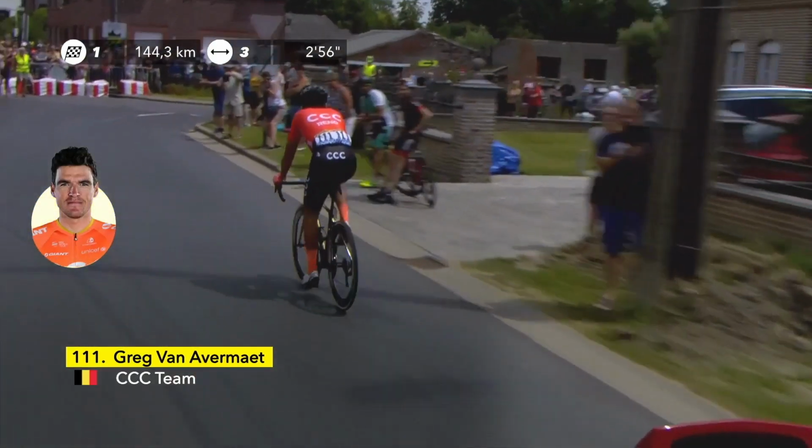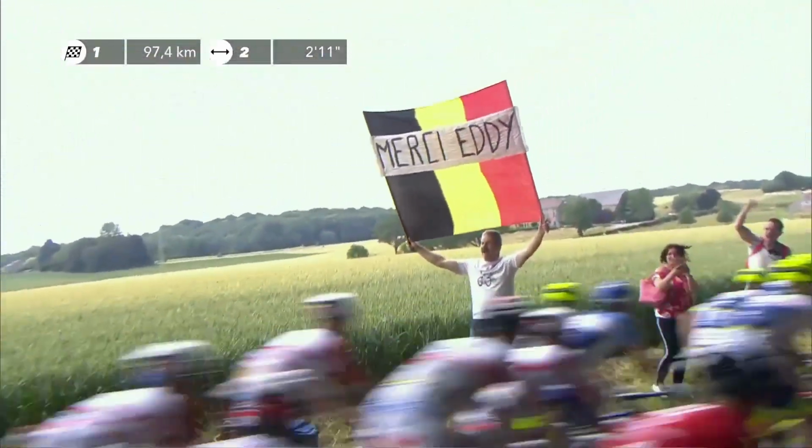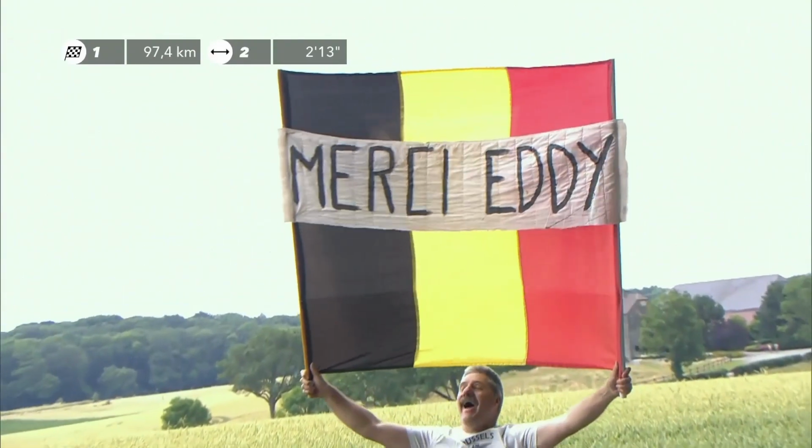That flag over there is a tribute to the great Eddy Merckx. It's 50 years since his first victory at the race, where he won not only the yellow jersey, but all the other jerseys as well.